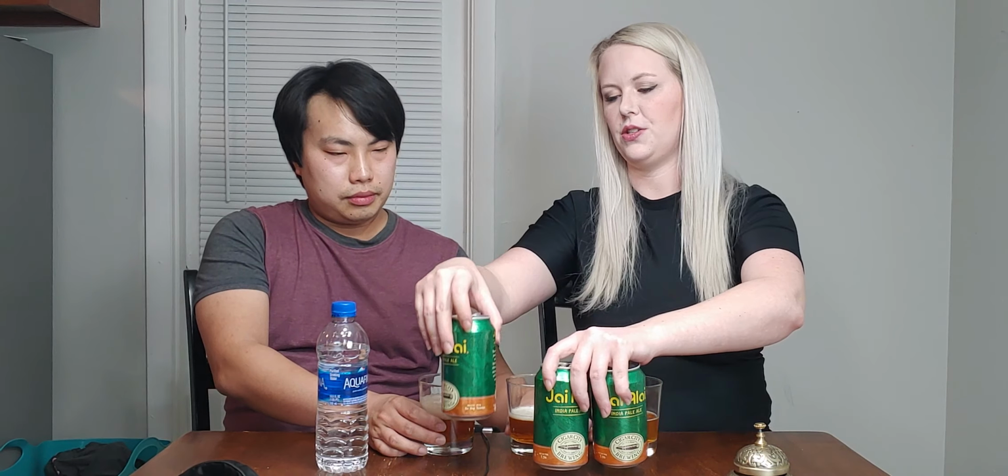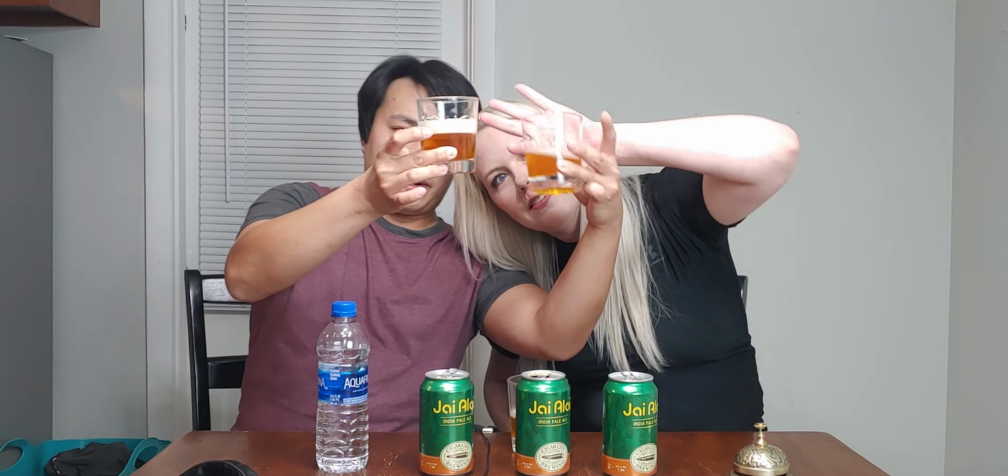Appearance, who cares? I can always have you pour a little bit more for me. But appearance-wise, it's really interesting. One does have more head than the other. One has a slight head, and it could be just the way I poured it. I'm not going to allow for appearance attention to really tell the difference there, but color-wise, I think they're all pretty much the same. This one's cloudier. You notice that? Yeah, I did. This one's cloudier, right? Yeah, it is.